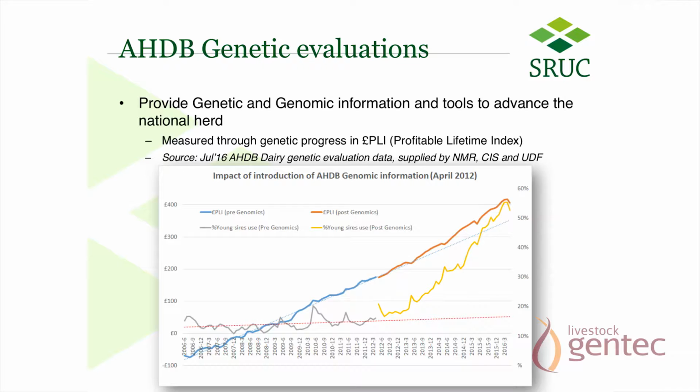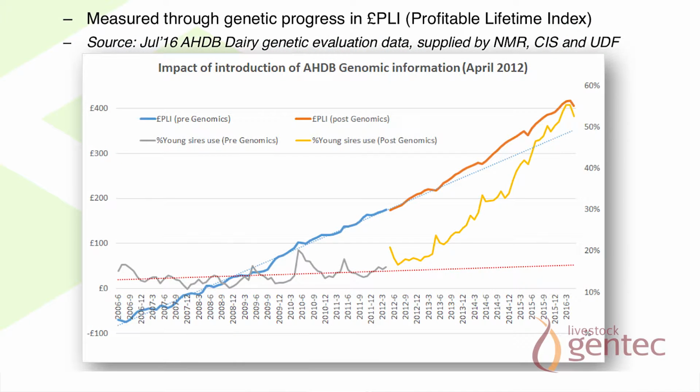So why do we do it? Well, here's one of the examples I use to demonstrate why genomics in the UK has taken off so quickly. You can see the kind of lines on the left. You can see the blue line at the bottom. These are trends in the past. The pale blue line is the trend in overall genetic merit. And you can see when it changes from blue to red, that's when we introduced genomics in dairy. So the rate of improvement has increased basically as a result of being able to identify genomically improved sires.